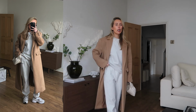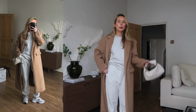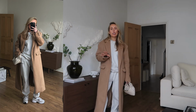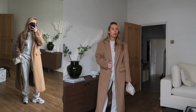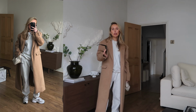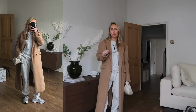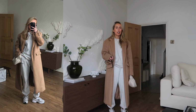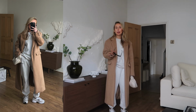So I've just got this tracksuit on from Adelona. I've got my New Balances on, and I've just whacked over this tailored camel coat, which kind of just pulls the look together, and I don't feel scruffy even though I'm in a tracksuit. So this is such a wearable look if you are a tracksuit girl but still want to look a little bit put together.